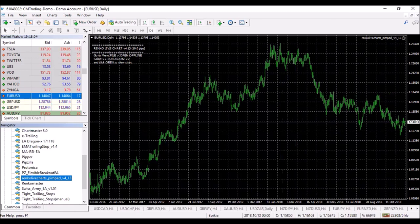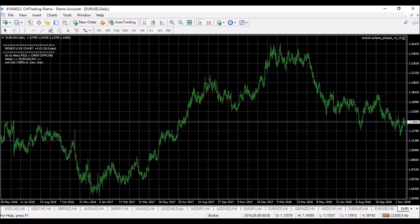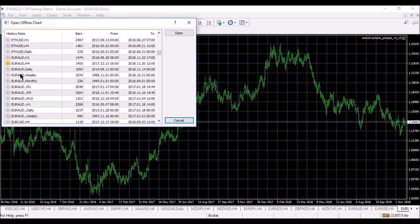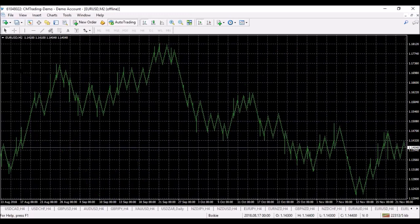Now, this file is quite clever because it will also give you instructions once you've loaded it. You'll see that it now says to you on the top left here, go to menu, file, open offline, select Euro US dollar M2. Now, M2 is your time frame for your offline chart or your Renko chart. Okay, so let's go through the process. I'm going to click on file, open offline. I then scroll through the list, which is in alphabetical order. And then let's just have a look and see. Euro, US dollar will be somewhere down the bottom. There we go, M2. Double click, and there we go. It opens up your Renko chart.